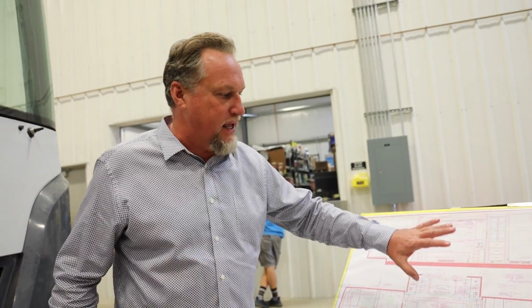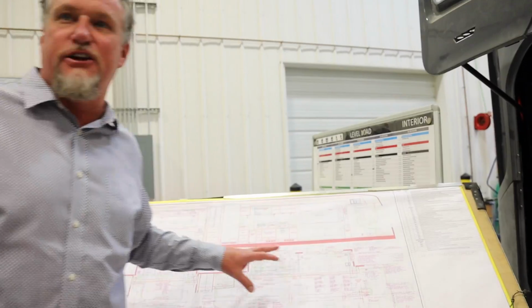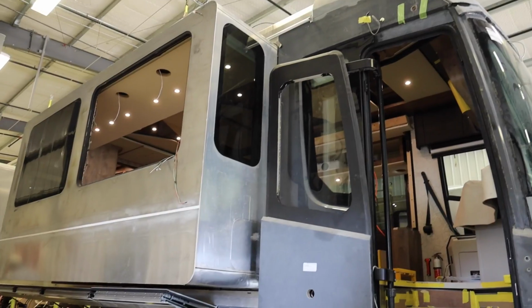So chassis shop, electrical shop, cabinet shop, skin line, and then this is the final that has the floor plan, the elevations, and all the change orders on it, and it travels with the coach as it goes. That way the guys can reference it quickly if they have questions about what needs to be done at that spot.